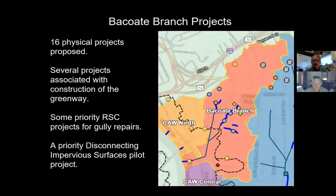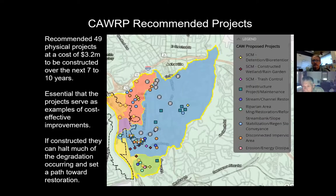We proposed 16 physical projects in Bacoate Branch. Several of the projects would be associated with construction of the proposed greenway through this area. There are certainly some high priority gully repairs and restoration that needs to go on there. Additionally, there's a priority disconnecting impervious surfaces pilot project, similar to what Tim was talking about over in Livingston Heights, that we have proposed there.